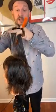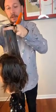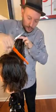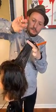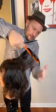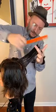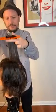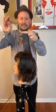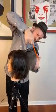That's kind of nice. So literally working on the base, point cutting through. I'm following the head shape. Just going to knock off that corner at the back. So knock off that corner of weight. I want it to be rounded. So rounded from the back. So 90, 90, and 90.